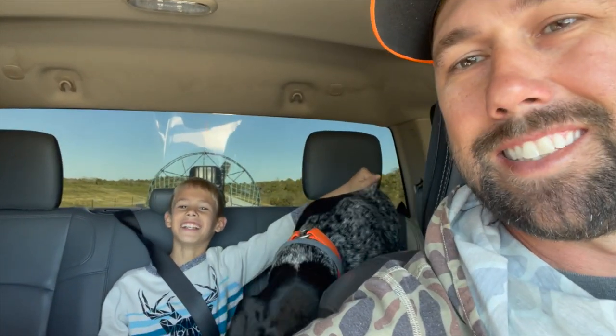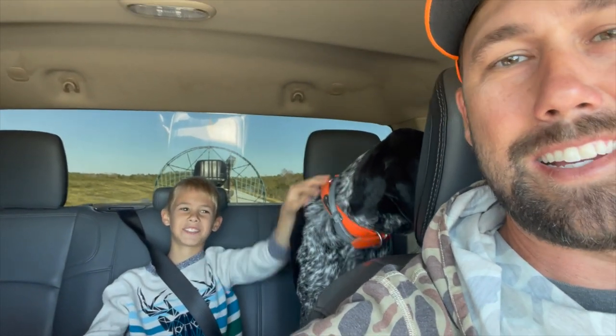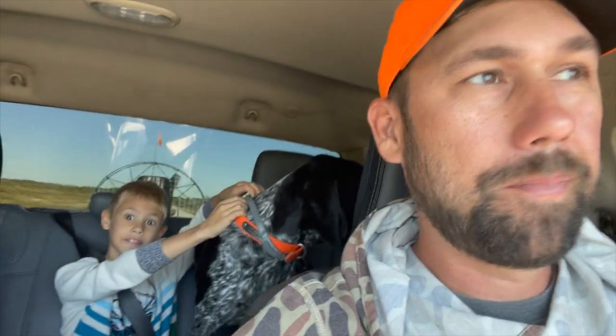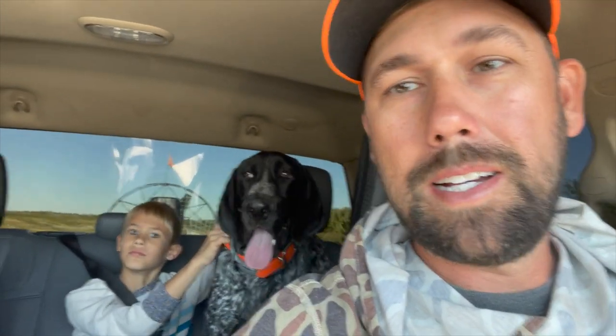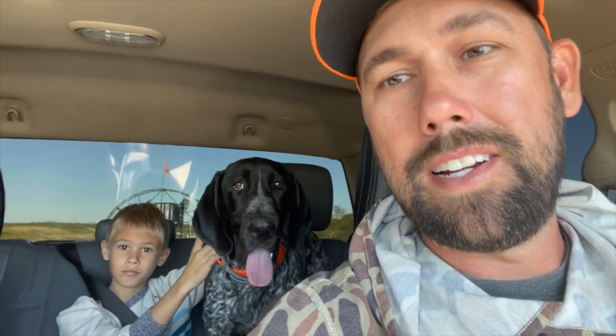And what else? Get some speck. And we're going to fry them up. Got a little frying pan and a little stovetop deal. We're going to hopefully have some dinner out here on the marsh. So follow along with our first adventure.